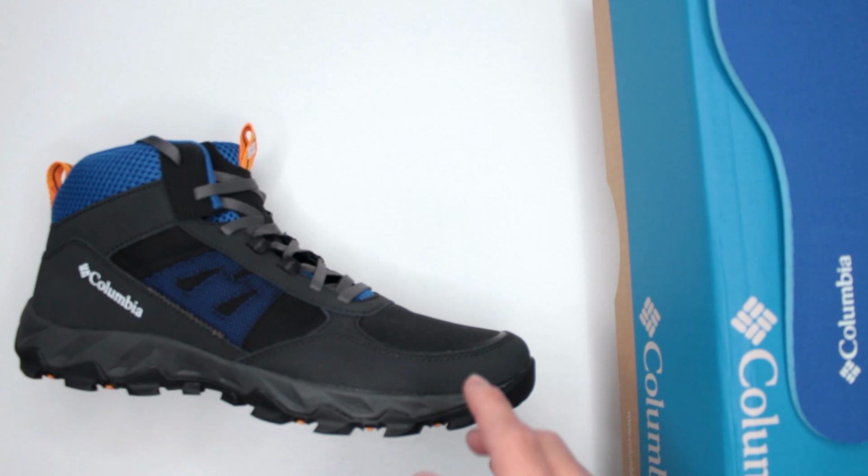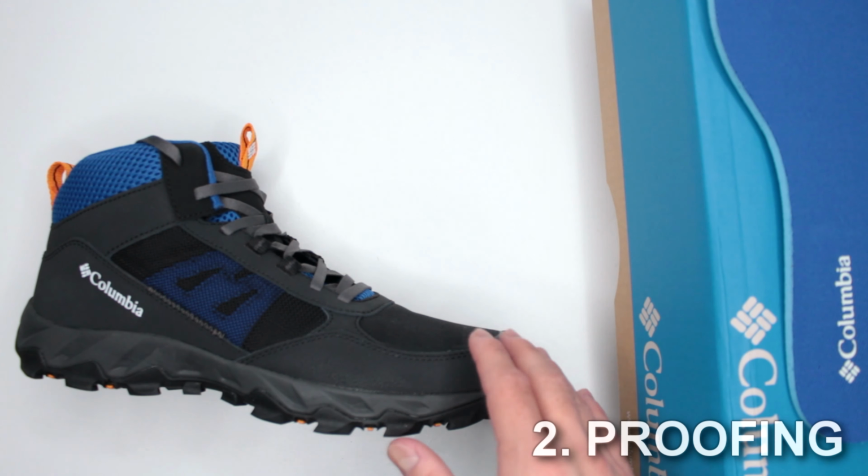Overall, on the comfort level, if I had to find a complaint, the only complaint would be the inner sole, just because there's no arch support and there's no heel bed. Not a big deal, but something for you to keep in mind. Let's move on to criteria number 2, proofing and protection.